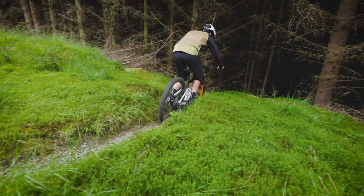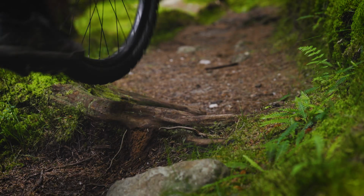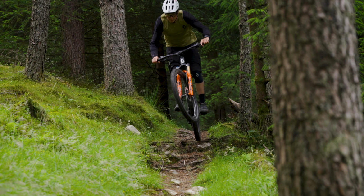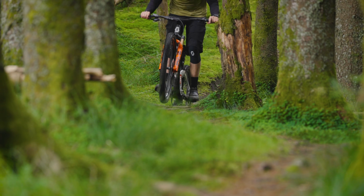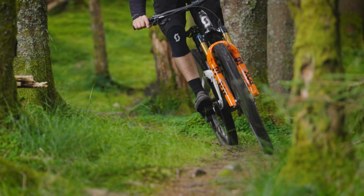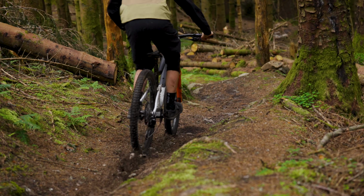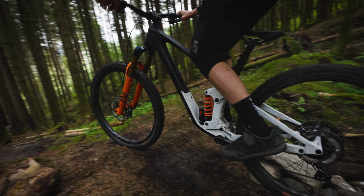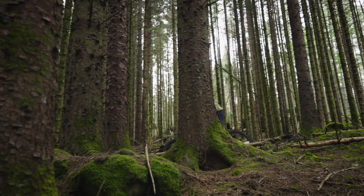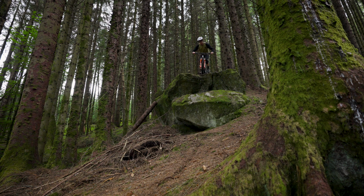Hobo gets its name from a local resident of Balquhidder. It's a fun trail, you're riding through this beautiful forest, there's some nice turns. And then at the bottom there's this ginormous rock that they've actually recently made into a feature. You have to hop onto it, ride along, and then pull up off the end.